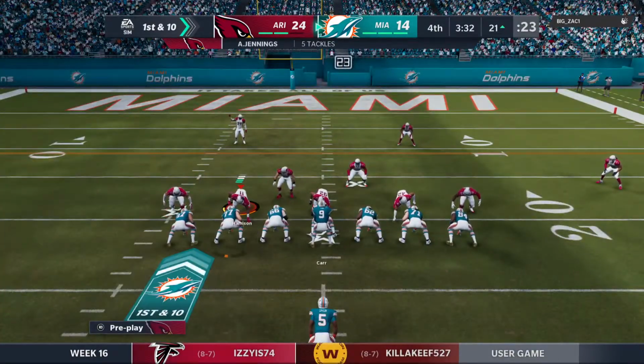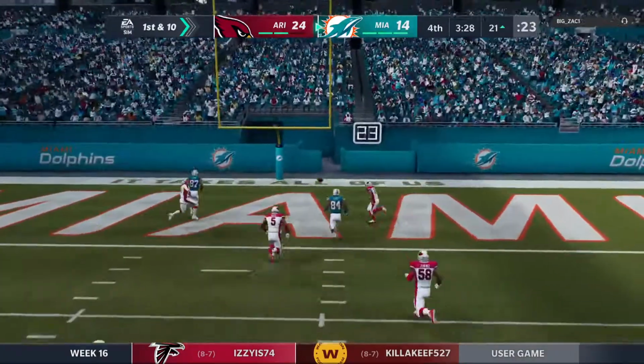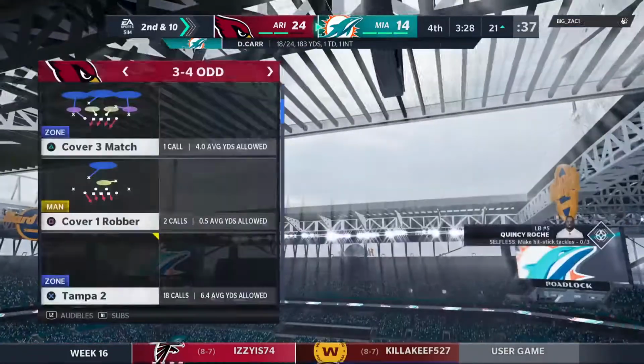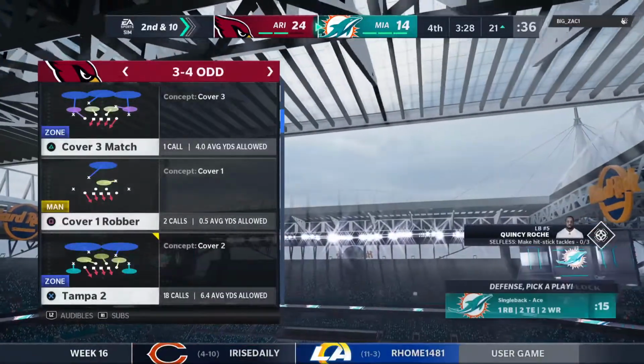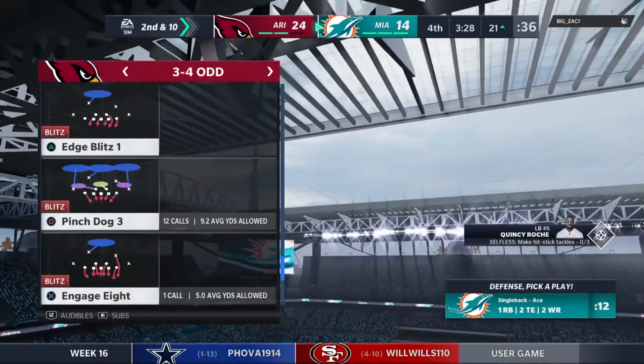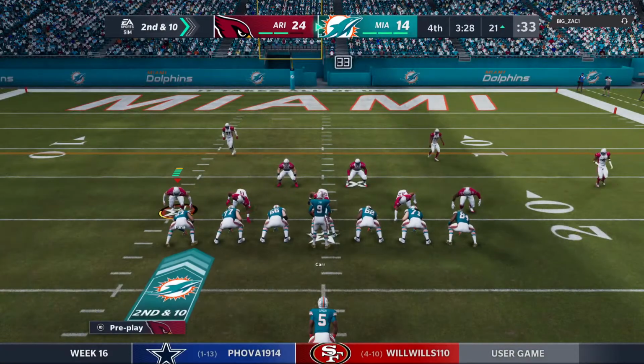First and 10 at the 21-yard line. Throwing on first down is Carr. It's incomplete. Took a shot, couldn't connect. They're down 2 scores, and they need a quick one to try and get back into this one. That was one way to try and get it done. Unsuccessful in the attempt, but they have no choice but to keep trying.